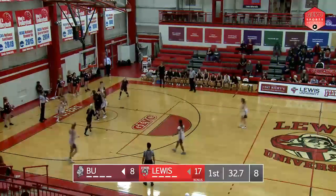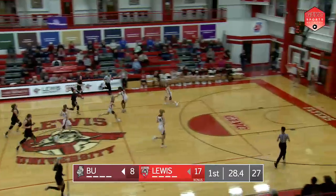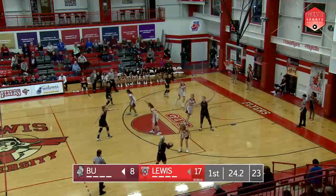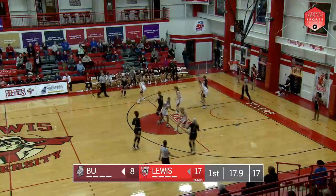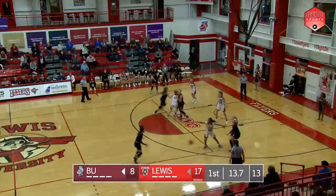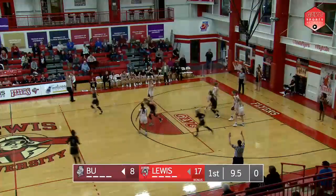Hilber down the right side of the lane, off the glass, off the iron, and the rebound comes down to Bellermine. Golden opportunity there that the unfriendly rim took care of. And now the Knights with it left side. They go right corner. Back way up top to Jeffries for a long 3. That's good. Wow. NBA 3 for her.